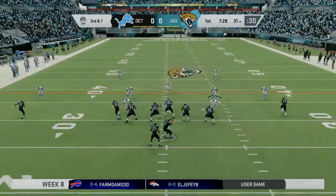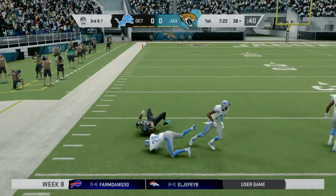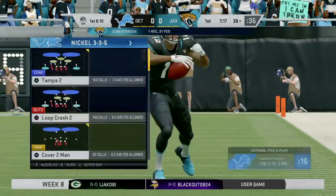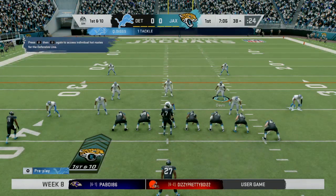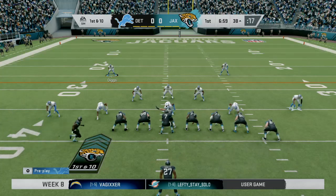This is 3rd and 7. Now Foles. Open man is Westbrook, complete. And able to rip off a big chunk of yardage before being dropped inside the 40. That goes for a gain of 31. So how about that for a chain mover? They're all the way down inside the 40 now for 1st and 10.